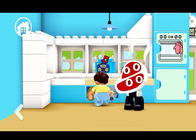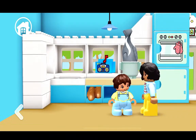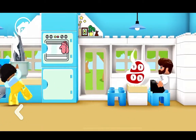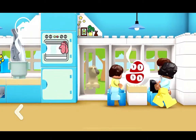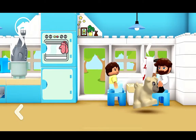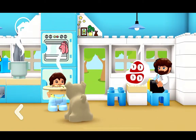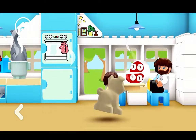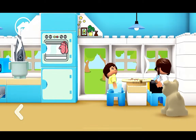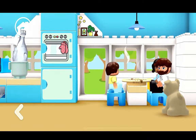And go to the dining room. Go to the dining room. Oh, hello, doggy. Open the door. Okay, eat pizza. The dog wants to take a pizza too. Yay. Super. So delicious. Thank you. Okay, go to the next room.